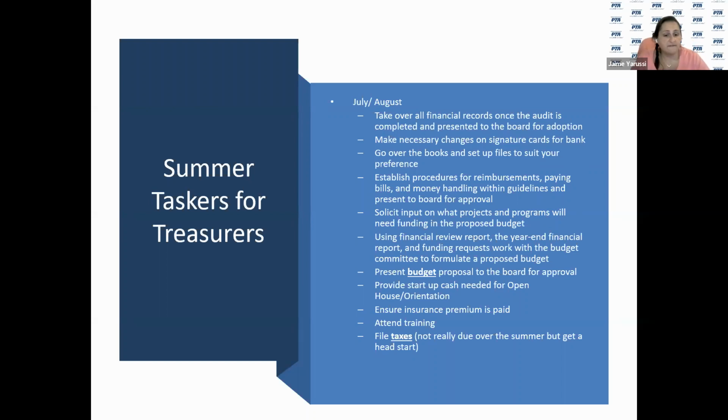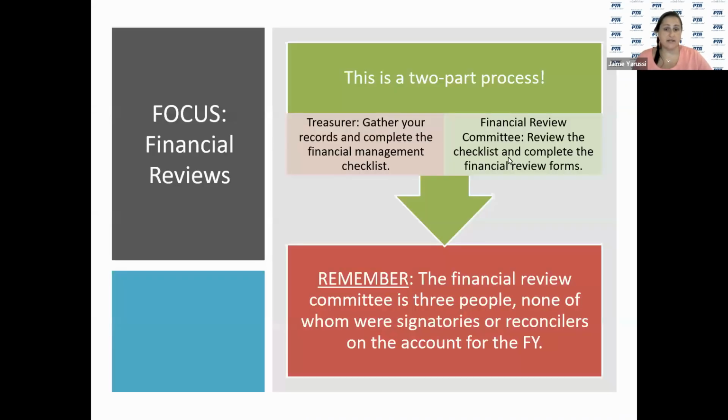And then you need to kind of figure out what kind of cash you have to have on hand for your start of year duties. Make sure your insurance premiums are paid. Make sure you file taxes and attend any trainings that are needed at both Virginia PTA and the county PTA. We do trainings, or just kind of one-on-one on the job stuff with the outgoing treasurer. So those are your summer taskers.